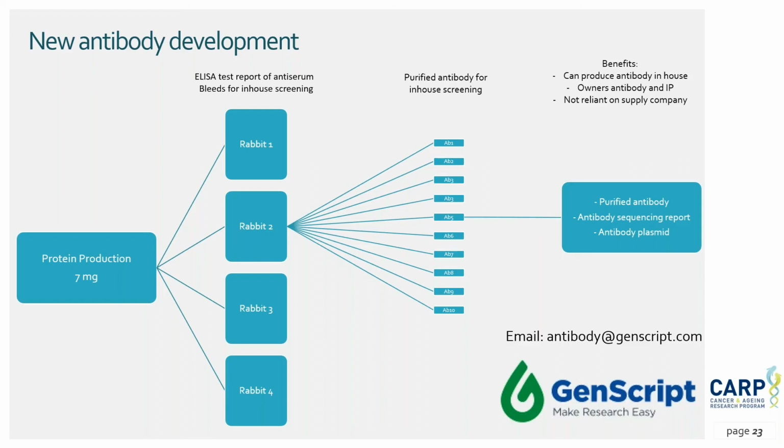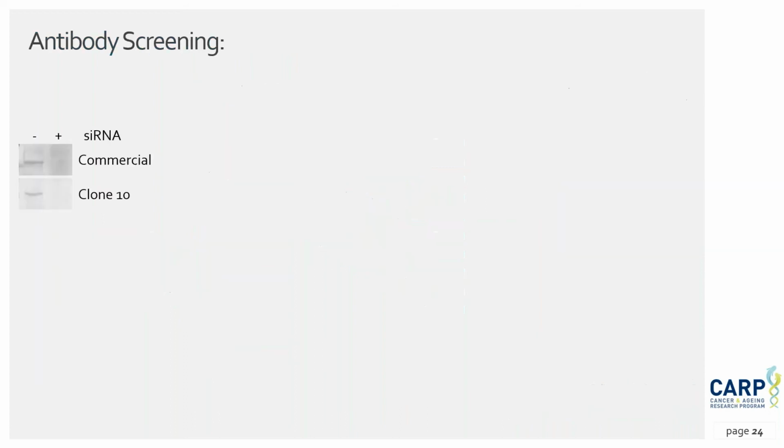And really the reason we went down this path was to make sure we didn't have to redo any of our clinical data with the new antibody in the future. So I just have some very summary data showing that we've actually received our 10 clones. And from this, 4 worked very well in Western.